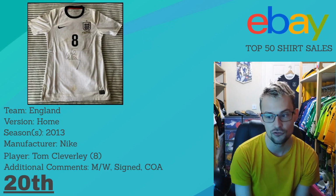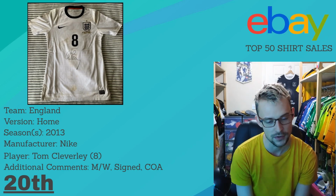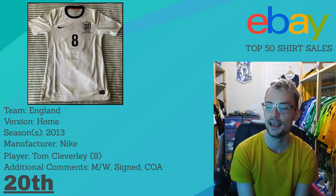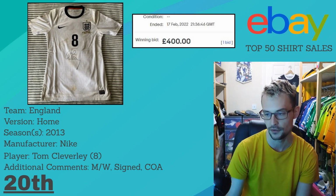Now we have an England shirt. It's the home shirt from 2013. It's a Nike shirt, and it has Tom Cleverley on the back, number 8. Not the most exceptional players, but it's still match worn, I guess. It is a match worn shirt. It has been signed, and it did come with a certificate proving all of this. One person decided that they wanted a Tom Cleverley shirt, and they spent £400 on it.